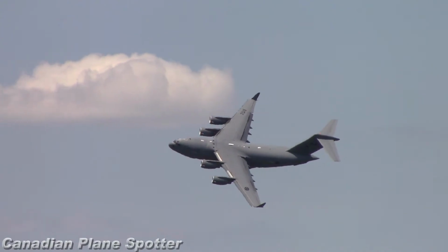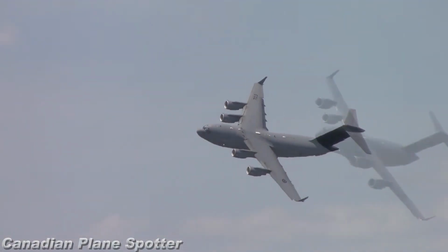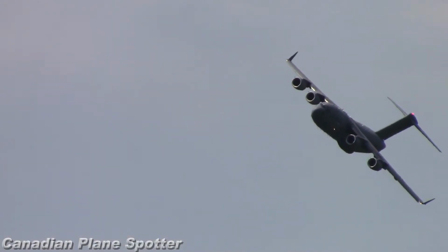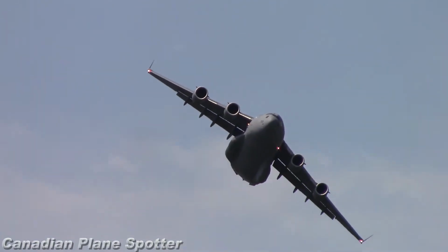As you see the tight turning radius of the giant Globemaster now approaching you head on. What an incredible picture! Tag QIAS 16. Quinte International Air Show.